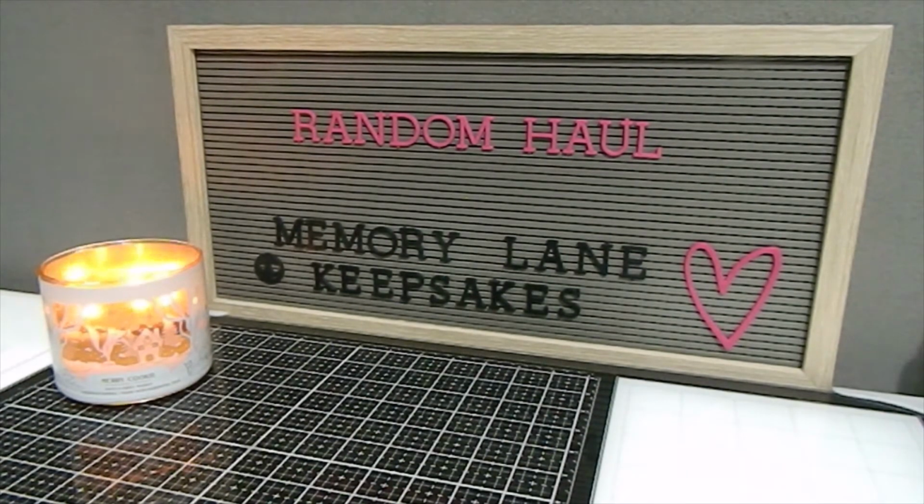This random haul consists of two stores. One is Target. The first time I was in Target, you know they have their dollar spot in their store. I saw these and passed on them because I said, oh, I don't need that, but I really do want one. When I went back the next time, they were out of them. You guys know how it works. Trust and believe, I'm not the only one that's done that before.